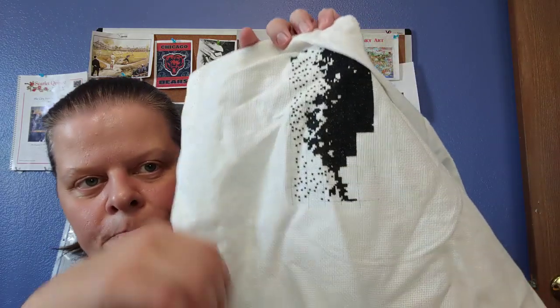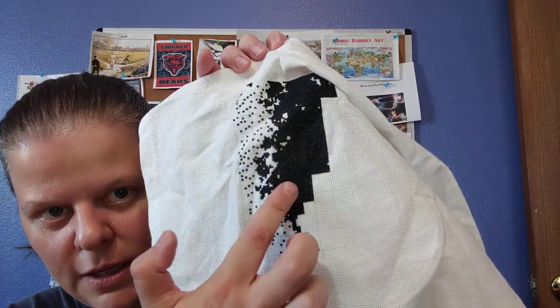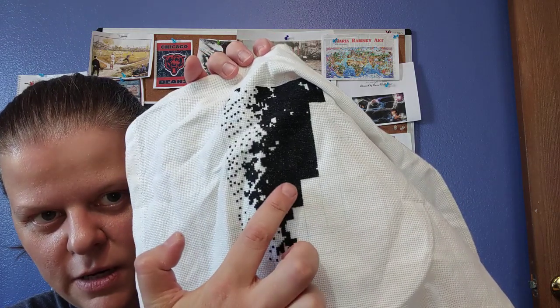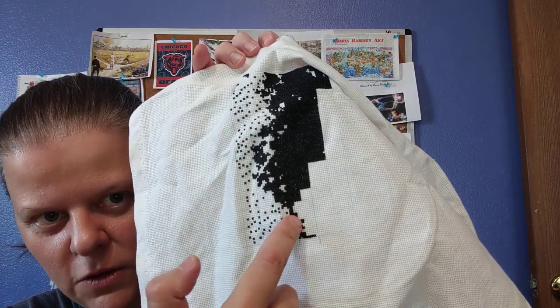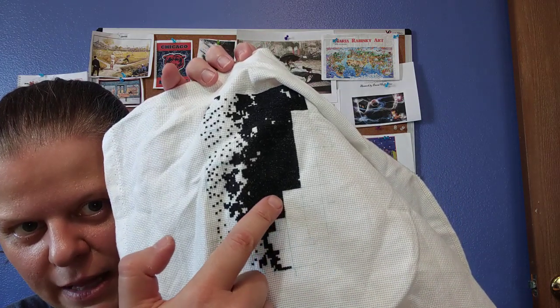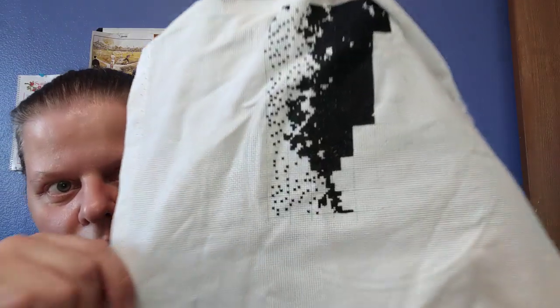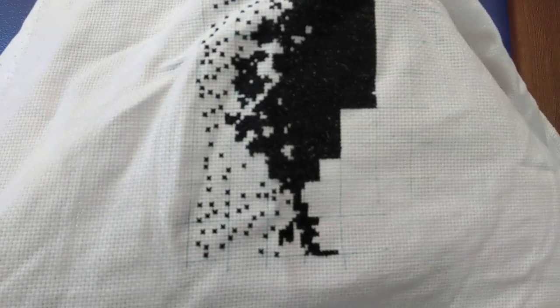This way. So I came down this. I didn't finish, but you can see by where I started, I got down to here, and then I filled in a little bit more down here. So just this little, almost looks like a leg, like a peg leg, but I got all the way down through there. So slowly but surely working on this, because this is 18 count, and this is a lot of stitching, kids. It's a lot of stitching.